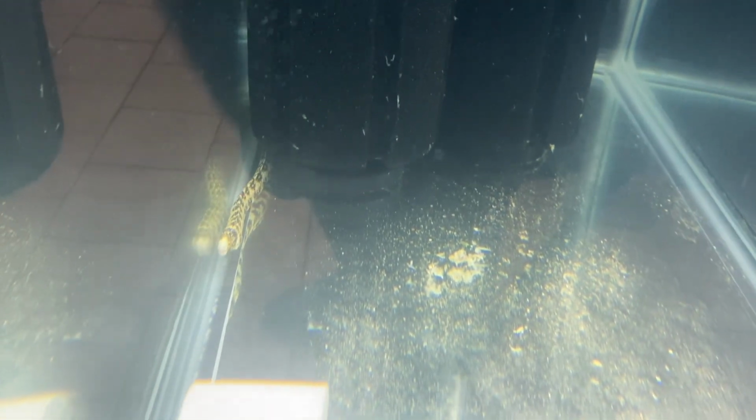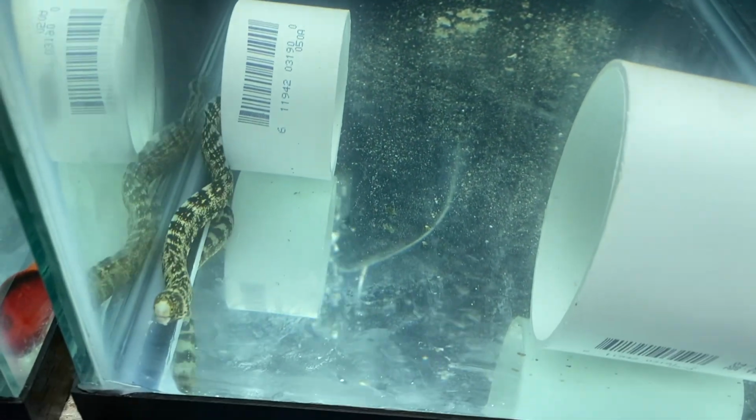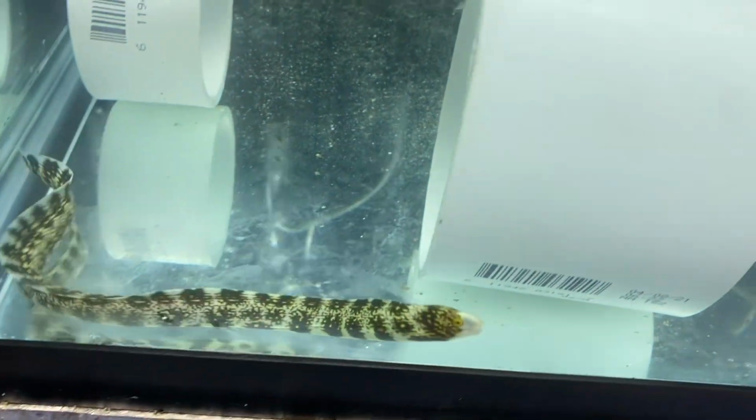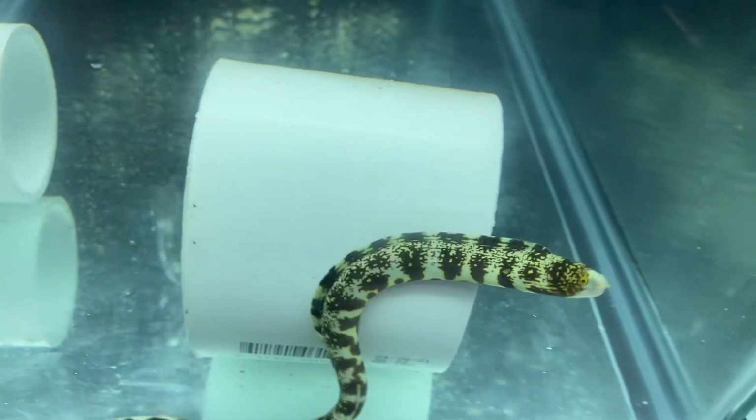And then we have a snowflake eel here. This little buddy will be going to a customer's tank relatively soon. Actually tomorrow I'll be putting him in a customer's tank, which is really exciting. But look at this little guy. Eels are so cool, especially when they're this little. They move around a lot. When they get bigger, they tend to not move around as much in my experience. But this guy is active. Look at him, he's hungry. He's out checking out the scene, looking for some type of crab or some type of crustacean or shrimp to eat.